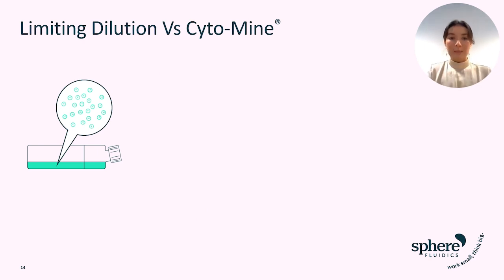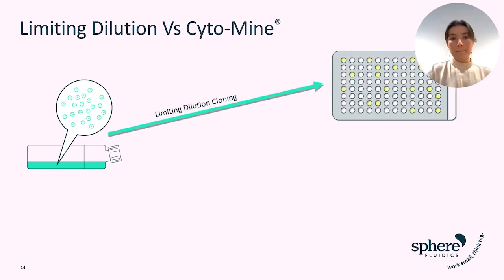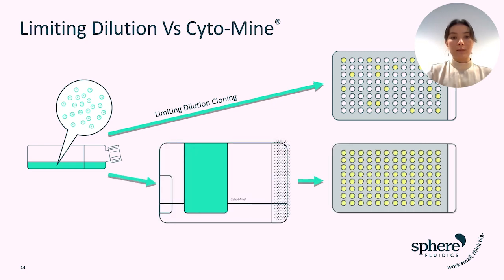And how does this compare to the traditional method of limiting dilution? Well, instead of ending up with only half of your wells being occupied by cells, and even less of these being your cells of interest, with picodroplet technology, we're left with a plate whereby every single well has a cell of interest, not just a small proportion of your plate. So instead of having your population spread across tens of thousands of plates, you can collect your positive hits in a few high-quality plates. And this is a massive save on time, space, and reagent cost.